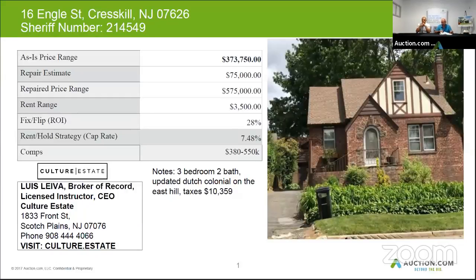Okay, the taxes on this home are about $10,359 per year. The home is composed of 3 bedrooms, 2 baths, and it's located on the East Hill in Cresskill. This home can be resold for about $575,000. You may want to budget $75,000 for repairs, and you can get about $3,500 in rent for a home like this.